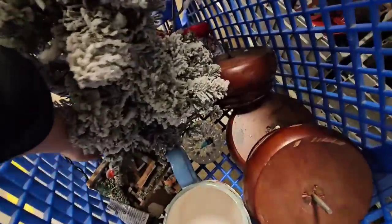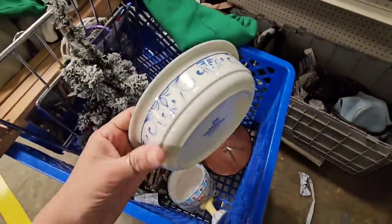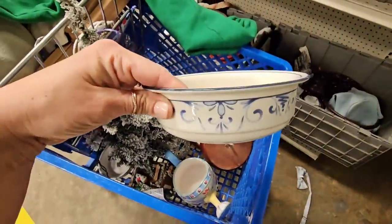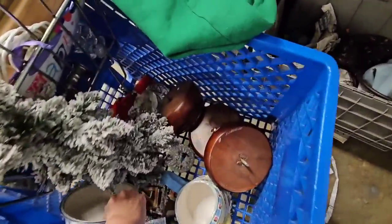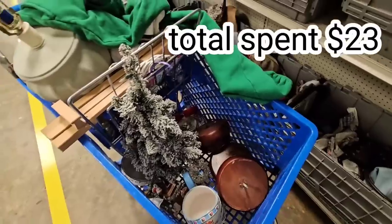Oh, I think I'm just gonna keep these bowls right here. They're so pretty. Look how good they look with wood. I just love blue and white pottery. So I'm going to put a total on the screen of everything I spent on this basket full of stuff today.